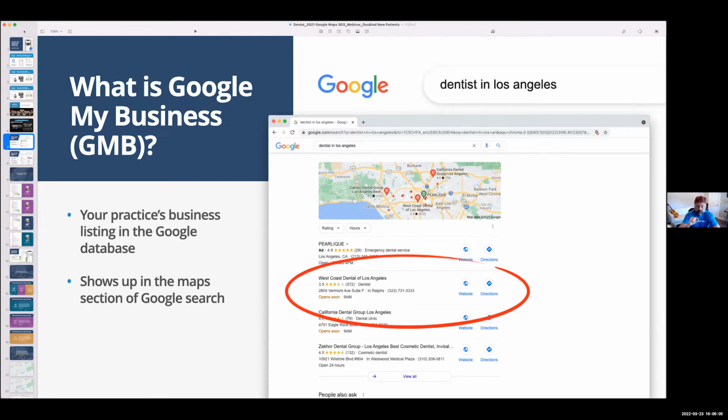And the information that's listed there, you can see in this graphic, I searched dentist in Los Angeles, and that was the listing. There's the listings right there. And this listing, I'll use it as an example. West Coast Dental of Los Angeles came up, okay? So this information here for West Coast Dental of Los Angeles, their reviews, their address, their phone, a link to their website, directions to their office, all of this comes not from their website, it comes from their Google My Business listing. It's a business's listing in the Google database.